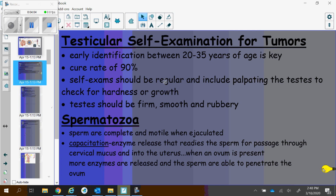Early examination. Catch it at 20 to 35 years old. You guys aren't too far out of that age group. If a tumor does exist, catching it early, y'all know that's always the best thing, right? So when we catch it early at this age, there is around a 90% cure rate, which is pretty good. Self-exams should be done, and one of the methods for this is to test yourself on the date of your birthday every month. So on August 9th, when the 9th comes around, you can change your air filter at your house and test your testicles for tumors. Okay, just catching it early.